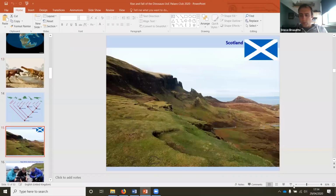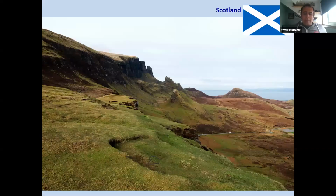Now, what I want to draw attention to is that we have good records of these Jurassic dinosaurs from Scotland. You might not think of Scotland as the sort of place where you would find dinosaurs. It doesn't really fit the stereotype. If you see shows on TV about explorers going out to the desert and brushing sand off the dinosaur bones, that's the image we always see.